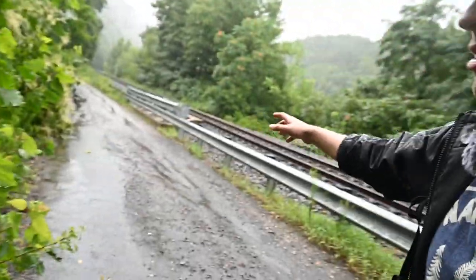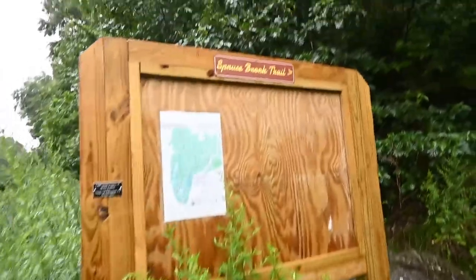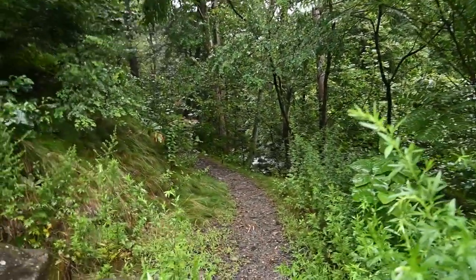So if you go to that main parking lot, you'll have to walk along this road right around the train tracks here, and then you'll come to this sign here. Spruce Brook Trail. And now we're good to go.